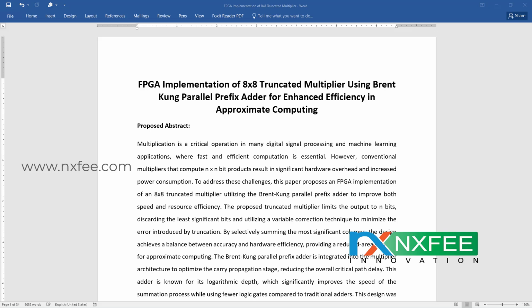This truncated multiplier reduces the output of n bits by discarding the least significant bits and applies a correction technique to minimize the error from truncation. By focusing on summing the most significant columns, this design strikes a balance between accuracy and resource efficiency, making it ideal for approximate computing. The Brent parallel prefix adder is integrated into the design to optimize carry propagation, reducing the critical path delay. The design was implemented in Verilog HDL and synthesized on a Xilinx Virtex-5 FPGA. Compared to traditional multipliers, the proposed design significantly lowers FPGA resources, including logic elements and power, without much loss in accuracy. Now we can verify the paper.